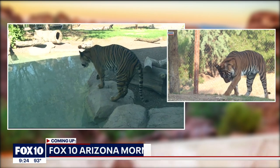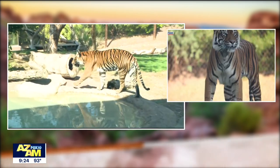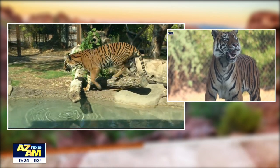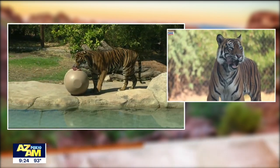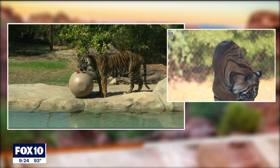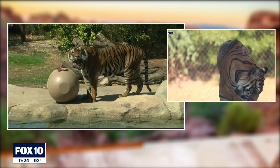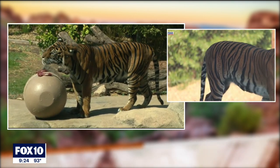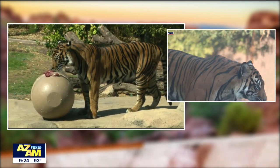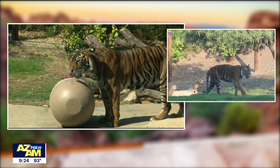Okay, and so we don't want the population to dwindle. That's why we're doing this. So there is an important reason behind it. Absolutely. So unfortunately, Sumatran tigers out in the wild, they're not doing so great. Their populations are dwindling. So the basic purpose of the SSP is to be able to help the population thrive and survive, making sure that the Sumatran tiger does not go extinct. So ambassadors like Joanne and Jay here, they really have an important role in that.